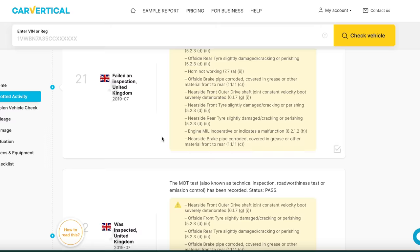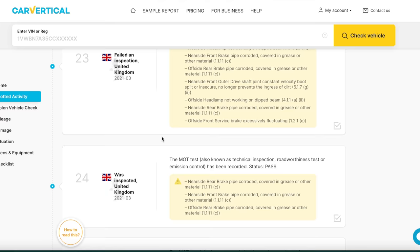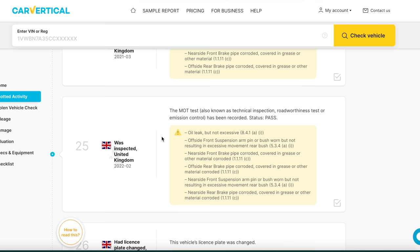Offside front suspension arm pin or bush worn. Near side front brake pipe corroded or covered in grease, there we go. Offside rear brake pipe corroded, covered in grease. Near side front suspension arm, pin or bush worn. Near side rear brake pipe corroded.